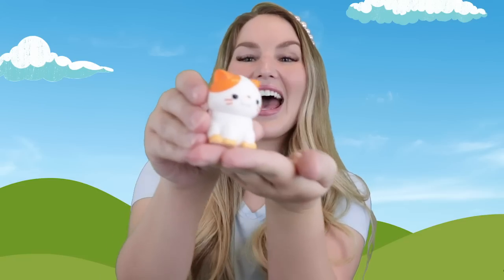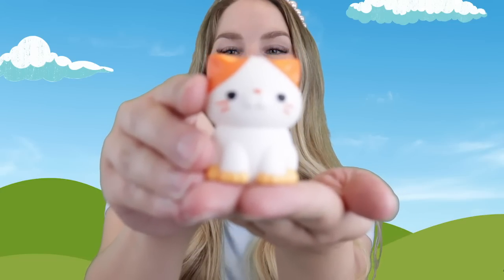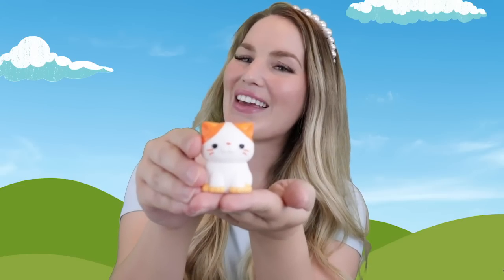I have some animal friends that need help finding their food. Can you help me find their food? You can, thank you. Okay, our first animal friend is... It's a cat! Yeah, it's a little cat. Aww. What do you think the cat likes to eat?